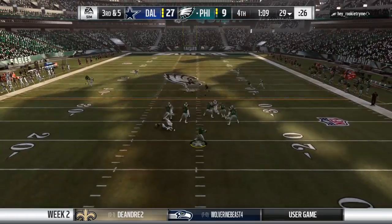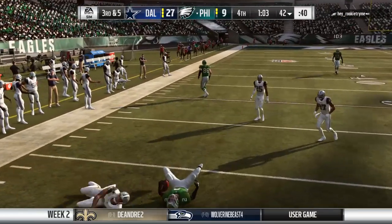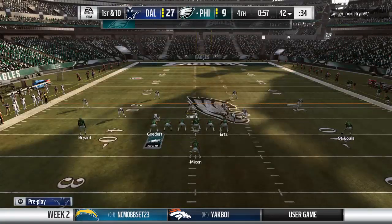He'll look to throw. Throwing left side, it's complete. And they get him down, but not before he takes it across the 40-yard line. 13 yards as the quick slant keeps the drive moving.